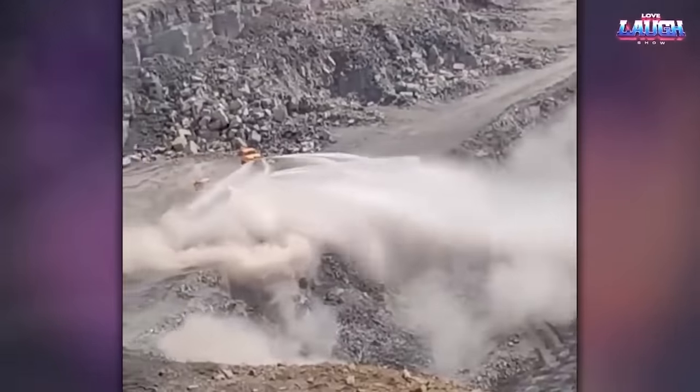Logging wood can be a very extreme job. It requires equipment for hard-to-reach places. See how easily these machines get through such terrain.